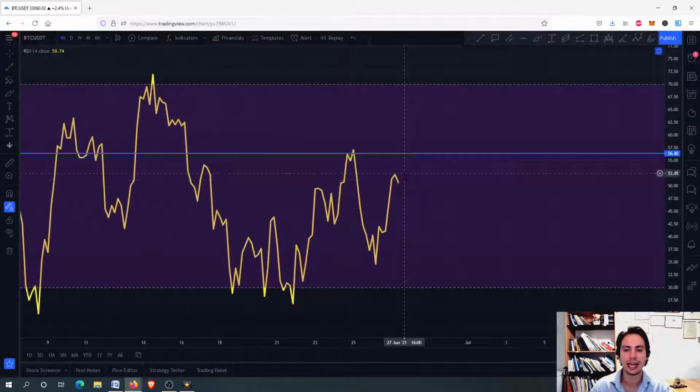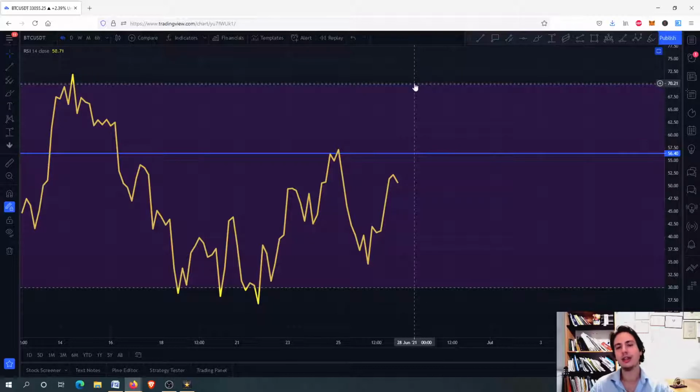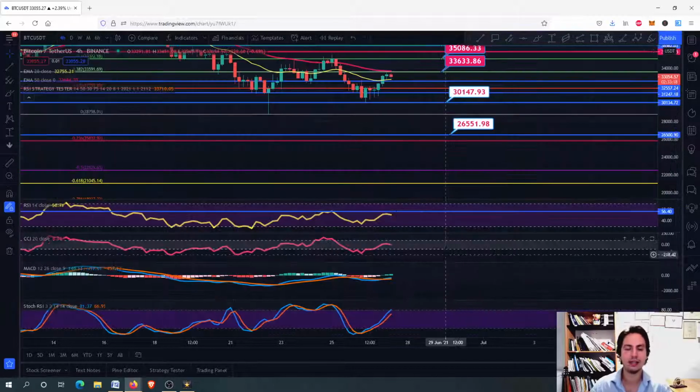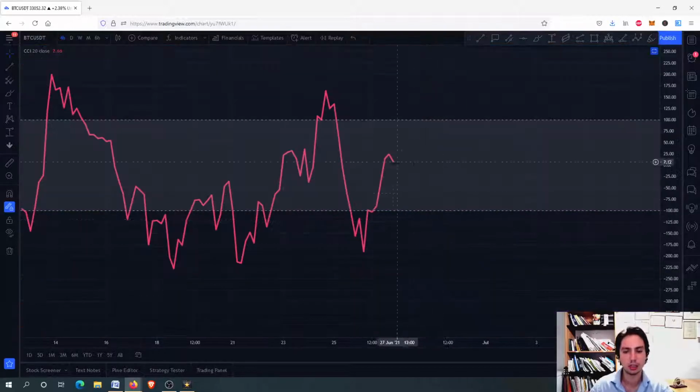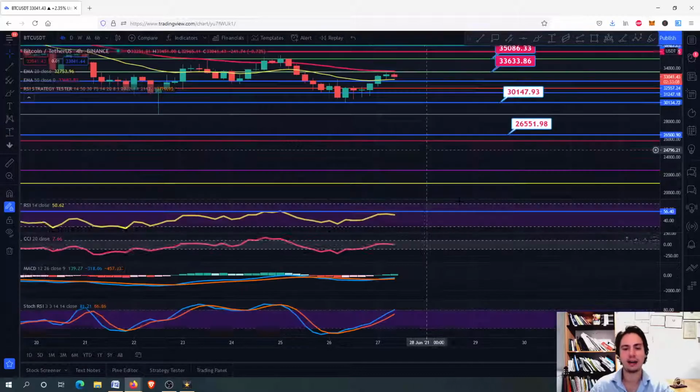On the RSI, guys, we are not in an overbought situation, right? We are at 50, between 30, the bottom line, and 70, the top line, for this indicator, the default settings. And for the commodity channel index, we don't have any overbought situation at all. We are between -100 and 100, right?